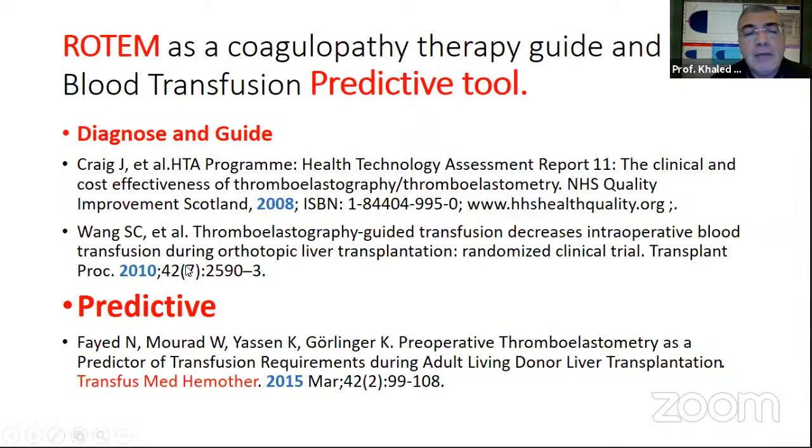This was published in a nice research by Nermin Fayet, who is working currently as a consultant in Dresden in Germany. She did a very good work, and she presented a couple of papers, 2 or 3, talking about how ROTEM can be a very good predictor for intraoperative bleeding. I recall one of those papers was done with Professor Magdi Khalil, and we will go through it in the next few slides. So preoperative thromboelastogram can help us detect and distinguish patients who will bleed.